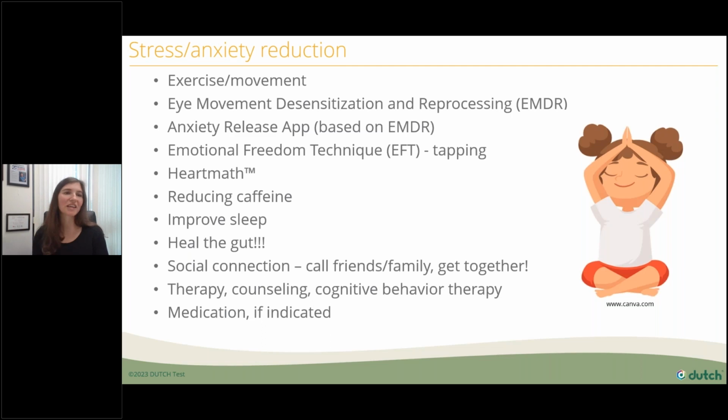Here's a bunch more things we can consider. Exercise. EMDR, eye movement desensitization and reprocessing, can be helpful for some people. There's actually an app that I like called Anxiety Release App. It's based off of EMDR. And that can really help with anxiety in the moment. I've actually had a practitioner tell me that all the nurses in her facility started using it for sleep, and it really helped them fall asleep.